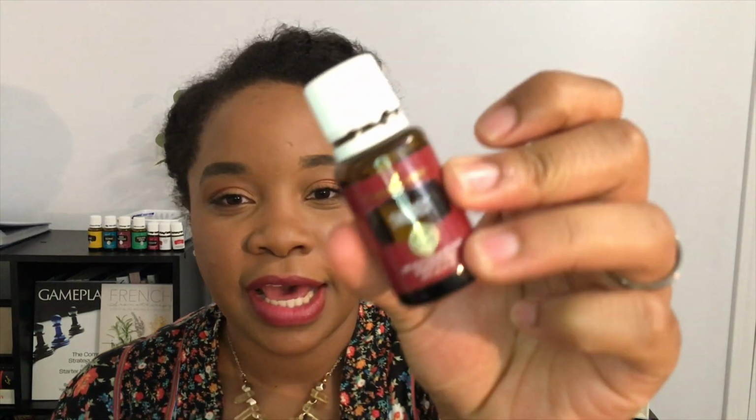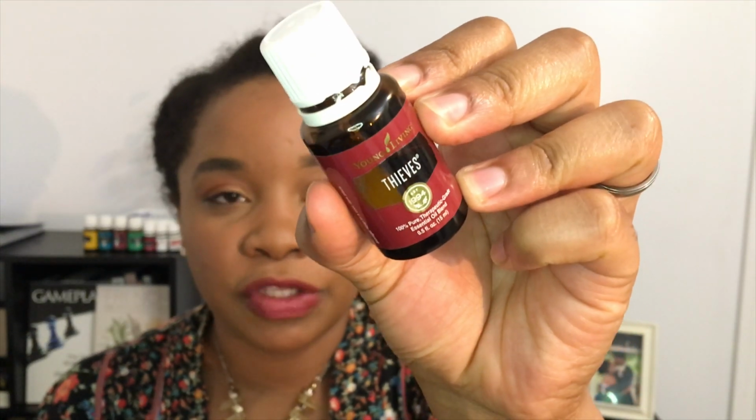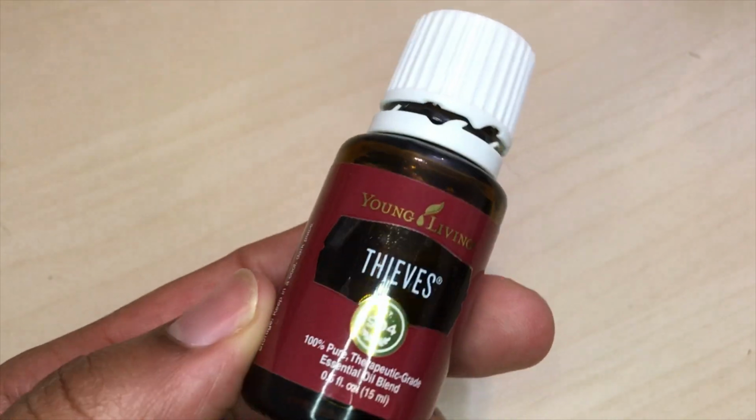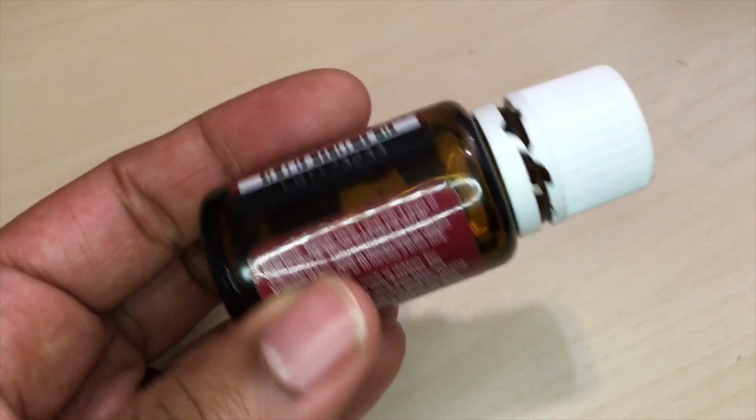So the next essential oil that I'm going to show you guys is Thieves essential oil. This one here is amazing. I love to rub this on the bottoms of my feet. Thieves essential oil is great to promote overall wellness. So when you feel a little bit under the weather, like sometimes my nose will be a little bit stuffy, or I just feel like a cold or flu might be coming on, I'll reach for the Thieves every single time, and I literally see the turnaround overnight.